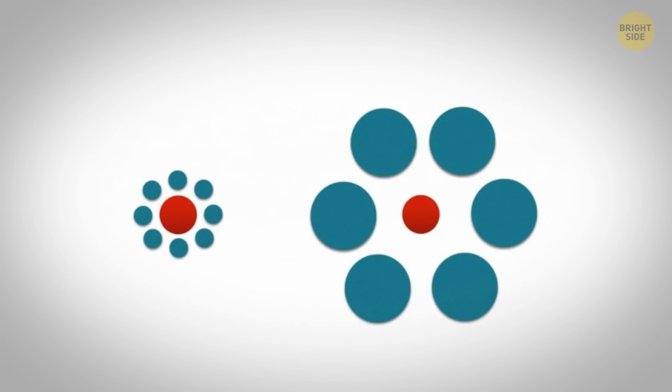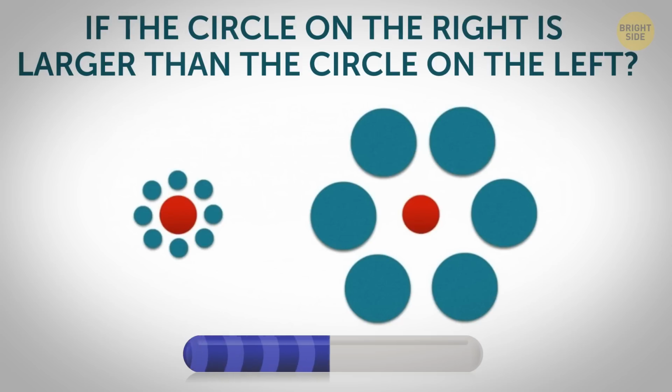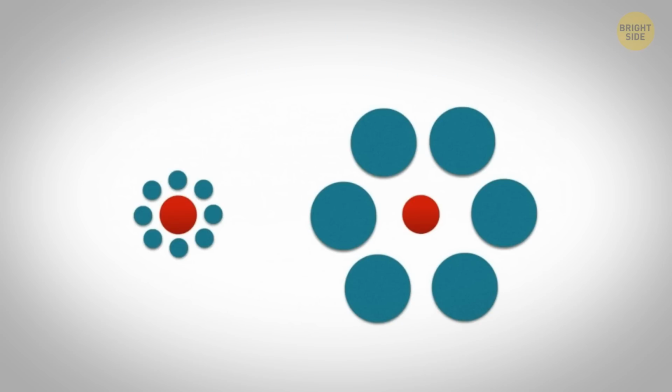Okay, take a look at both images. Can you tell if the circle on the right is larger than the circle on the left? Believe it or not, these 2 circles are actually the exact same size.